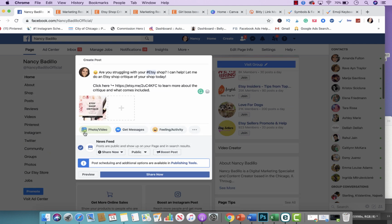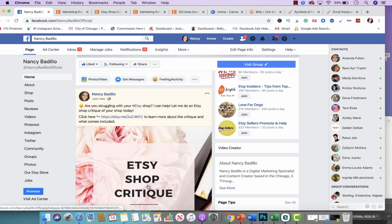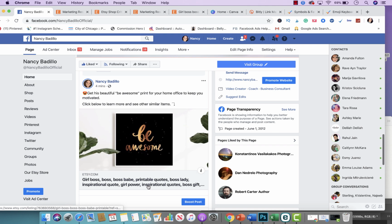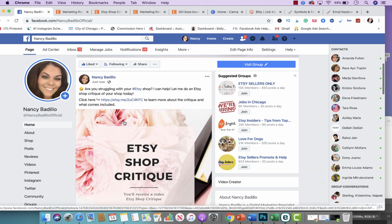And then once I approve it, I read it again to make sure everything is spelled correctly. I'm going to share now. So now this image is a little bit different from the one I did prior, right? The one I did prior is pulling directly from the page. This one is an image that I uploaded and then I added my caption. But you want to make sure that you shorten your link down because you do not want to have this massive link. People look at it as spamming.